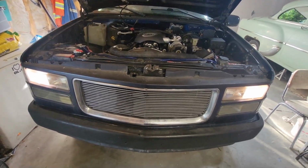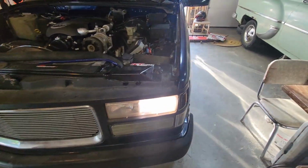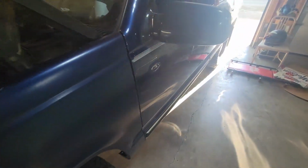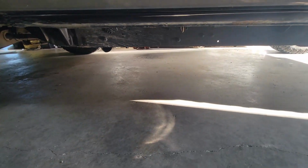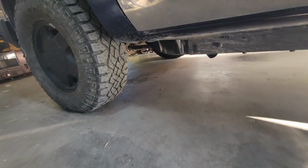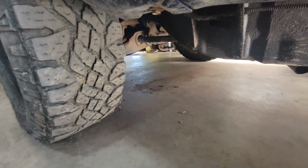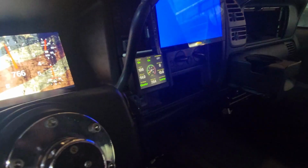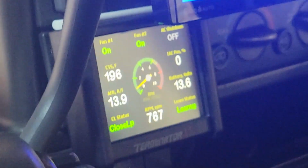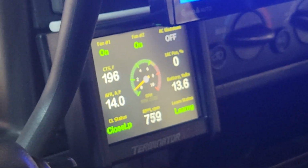But I don't get sick of that sound, I tell ya. And look, no leak. Oh. What is that? Oh, that's nothing. Okay, we're good. I thought we had some shit leaking. Anyways, it's at 0 now, so I'll have to readjust it again.